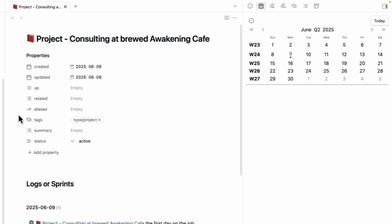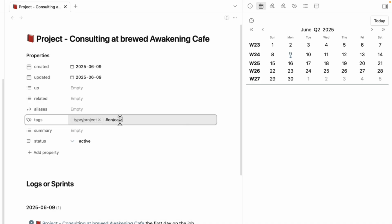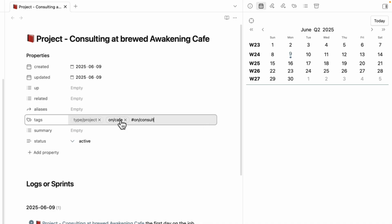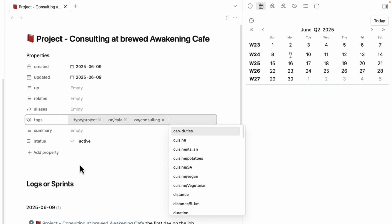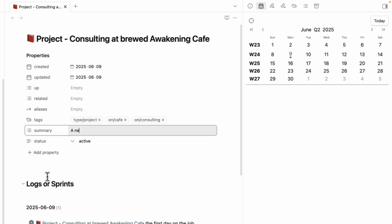Related, if there's similar projects, so let's say you have consulting at another type of cafe, you might want to put that related project here because they somehow are siblings of each other. Aliases, if you want to give a shorter name. Tags, we can say that this is on cafe. You can say this is on consulting. And let's keep it at that. And then the summary. The summary is going to be a new consulting gig at Brewed Cafe.